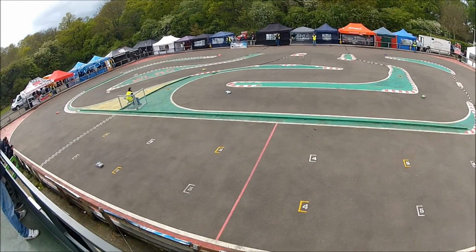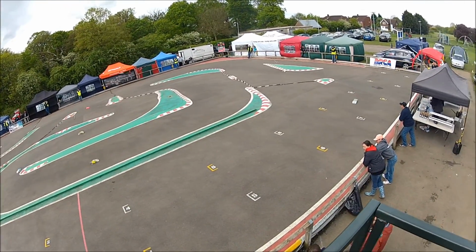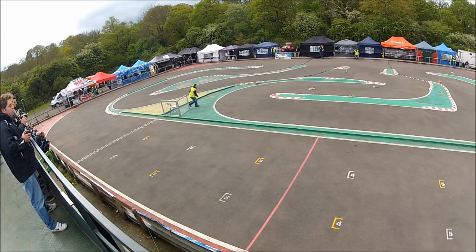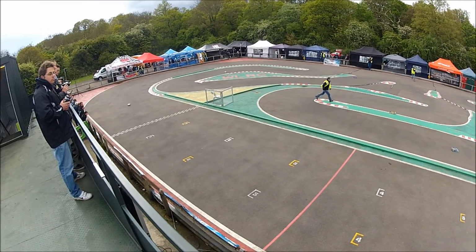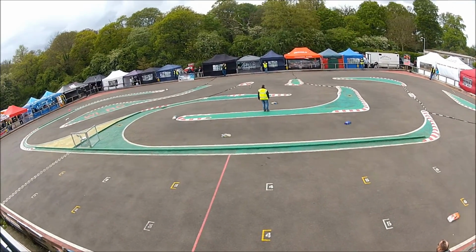So car number two, the orange coloured car, heading towards the middle of the circuit now. Through the bit in the middle. And a mistake there from Alan, who was the second place car, so Paul is now in second place.